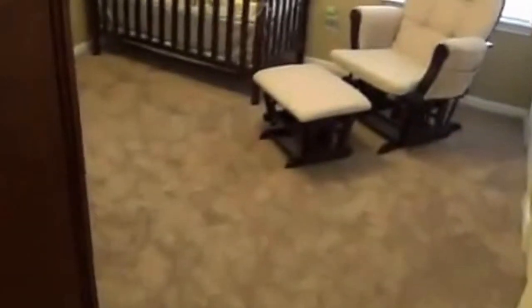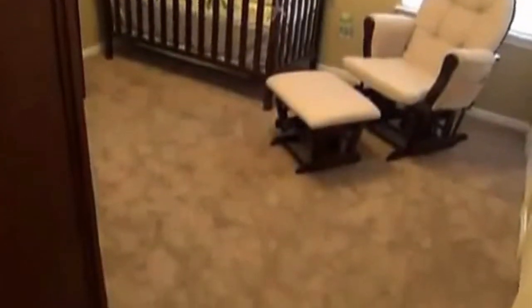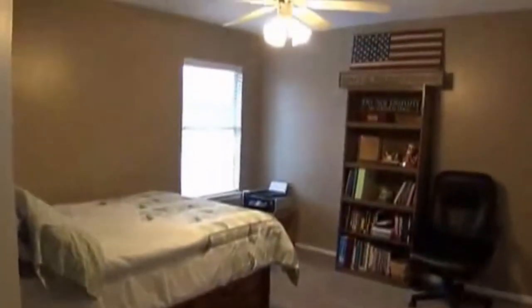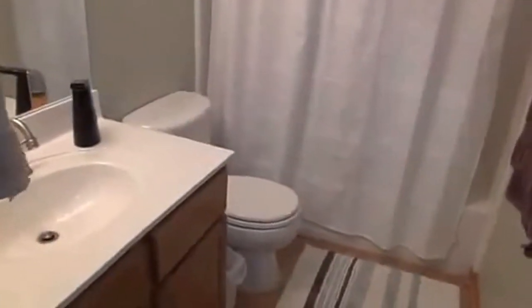This is bedroom number two. It's a good room for maybe a little one, maybe an office. This bedroom here is a little bit bigger. Again, you can see the newer carpet, ceiling fans throughout, walk-in closets. This is the hallway bathroom, laminate floors. Very nice house. And before we go to the last bedroom, let's go here to the utility.